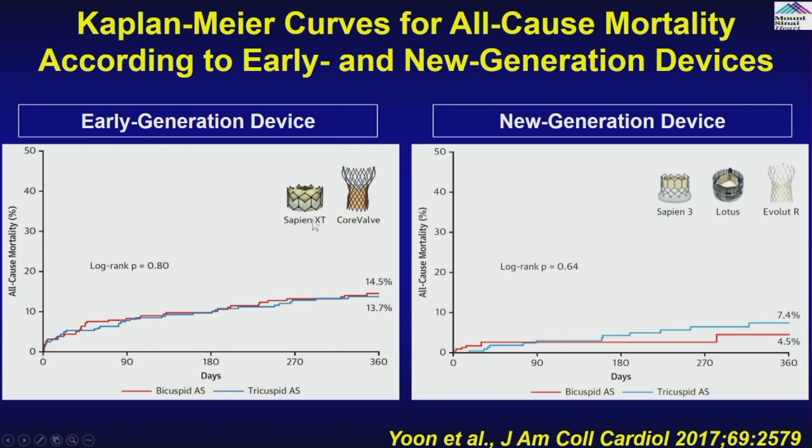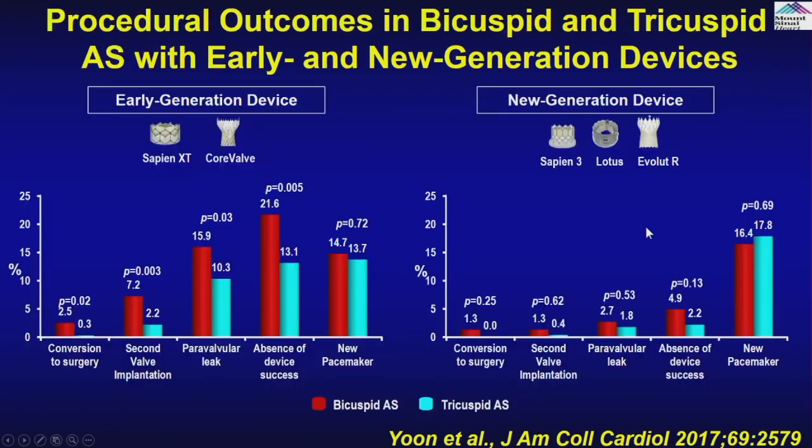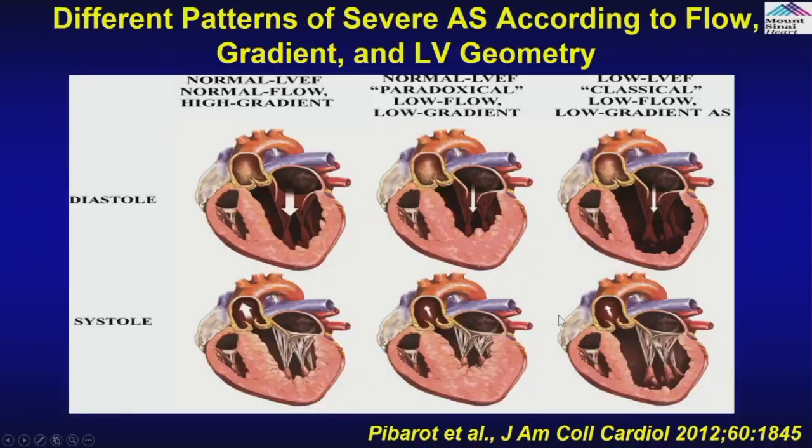And this is just to show SAPIEN versus CoreValve. Like any other device, a lot of generations have changed. This is the current generation, essentially saying that these valves are better. The next point is, can this be used in bicuspid aortic stenosis also? What's the difference in bicuspid versus tricuspid aortic stenosis with early and new generation devices? It's the same: it can be used in a bicuspid valve with a good result, with no difference whether it is a bicuspid or a tricuspid valve.